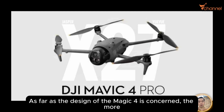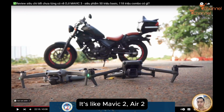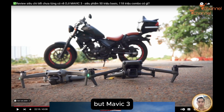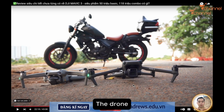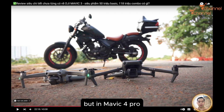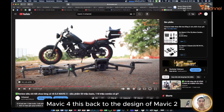As far as the design of the Mavic 4 is concerned, it's no longer a crossover. It's like the Mavic 2 or Air 2, almost sideways. But with the Mavic 3, it lifts this space up. This also helps when the drone is placed in a very bumpy environment, so the gimbal cluster is not entangled. But in the Mavic 4 Pro, it's designed horizontally, like the Mavic 2, not like the Mavic 3. The Mavic 4 goes back to the design of the Mavic 2.